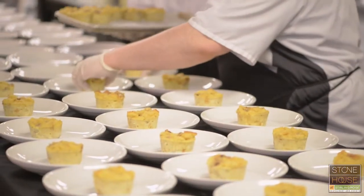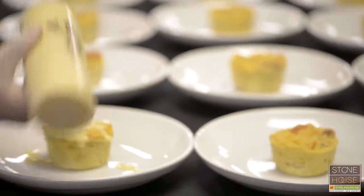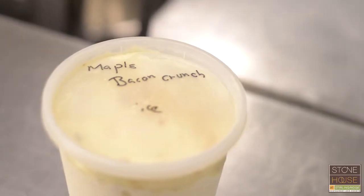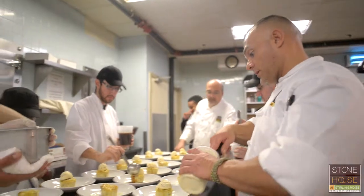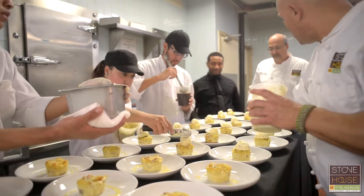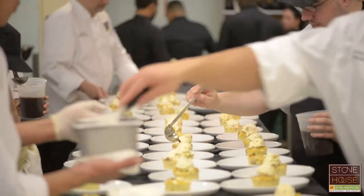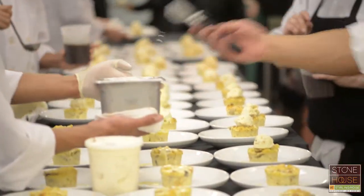Our dessert tonight was bourbon banana bread pudding, but this year I did it with a little different ice cream. We made an ice cream with maple syrup and bacon, and we added a creme anglaise or a vanilla sauce that was infused with bourbon. So the dessert was probably most similar to last year, but I think it was a step better.